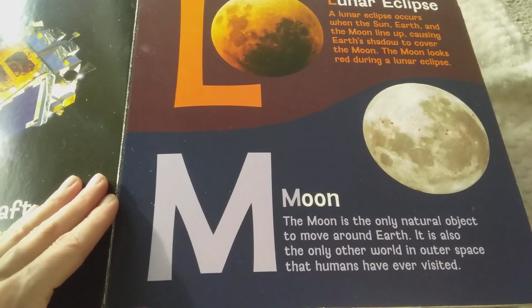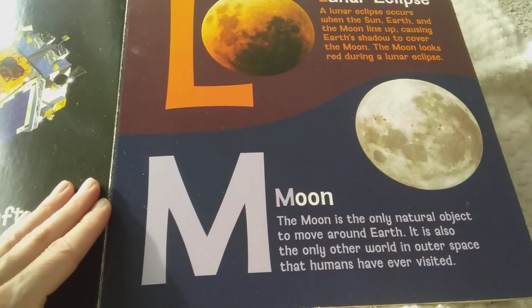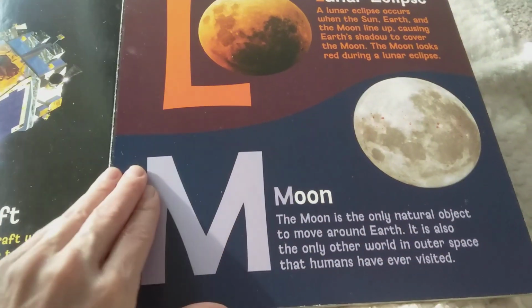M is for moon. The moon is the only natural object to move around Earth. It is also the only other world in outer space that humans have ever visited.